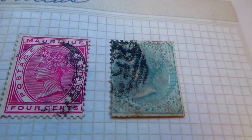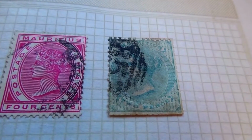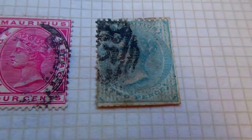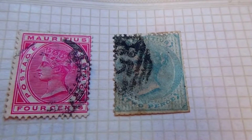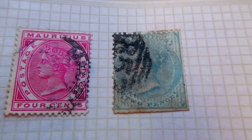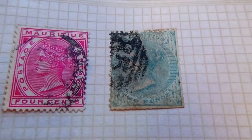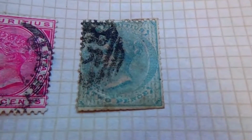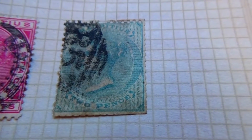Alright, here we have some very nice Mauritius postage stamps. These two here I think might be considered rare, especially the one that says 2 pence, this blue one. I do believe that is definitely a rare one. So we have one that says 4 cents, but the other one says 2 pence. And this is the interesting one.